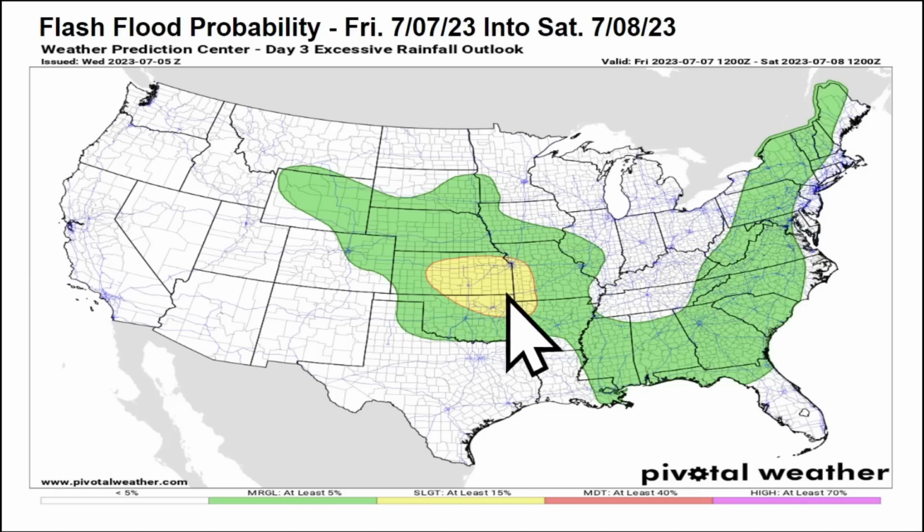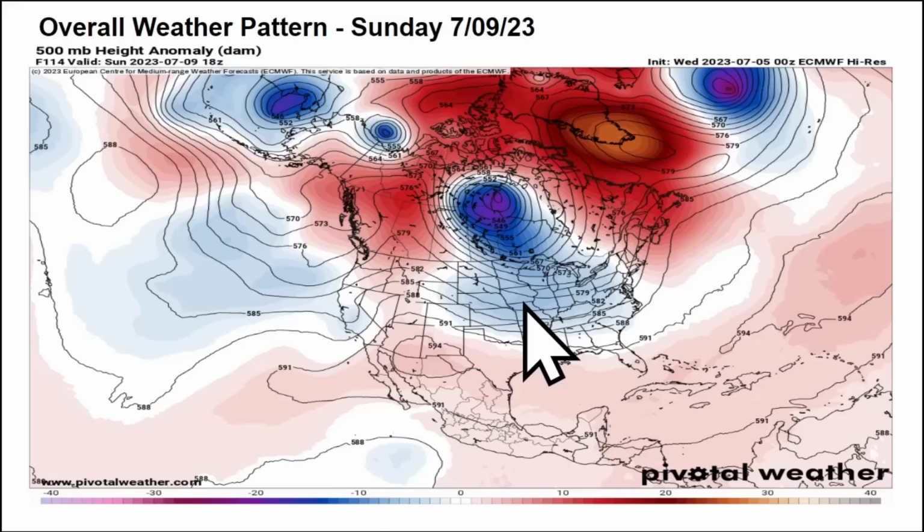And then that shifts a little bit further to the east into eastern portions of Kansas, western Missouri, northwest Arkansas, and northeastern Oklahoma Friday into Saturday time frame, with at least a 15% chance of flash flooding in this yellow outlined area as we go into the early portion of the weekend.